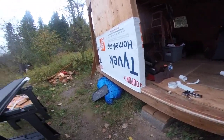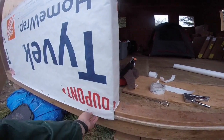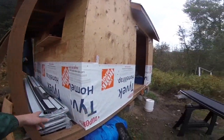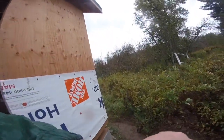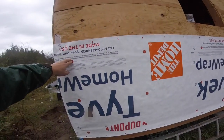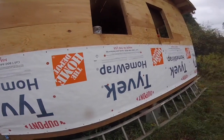Alright, so that's the first go around. Doing it so it's just feathered over my sheathing. And that definitely took minutes, not an hour. So I've got it more or less tacked up, I guess, about every 2 feet or so.